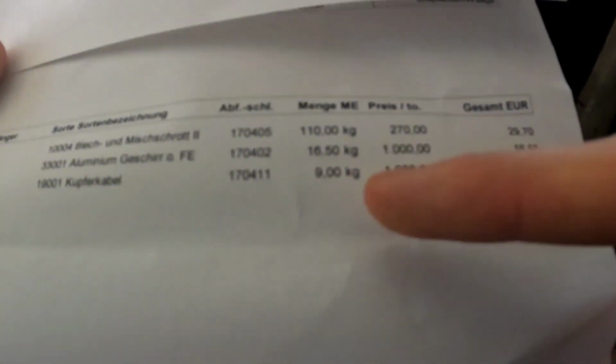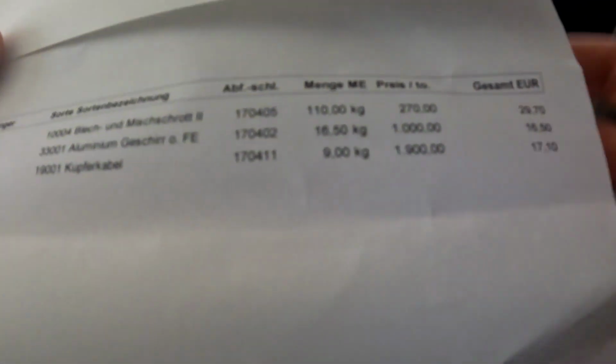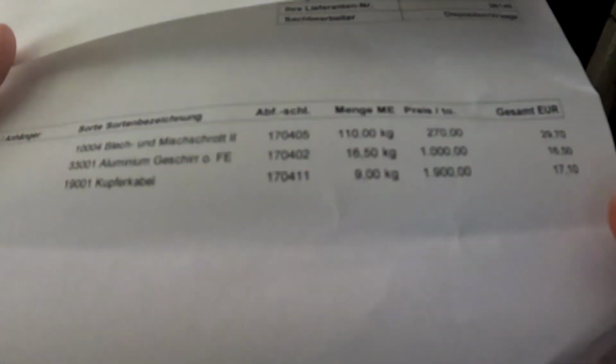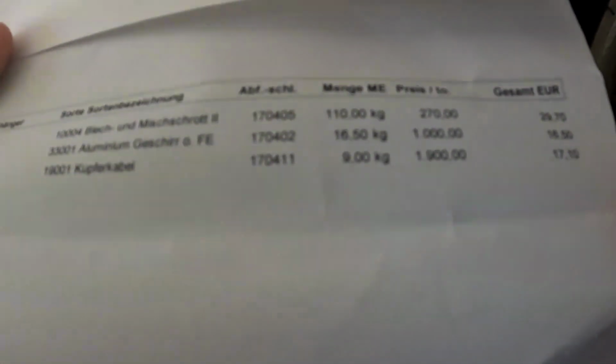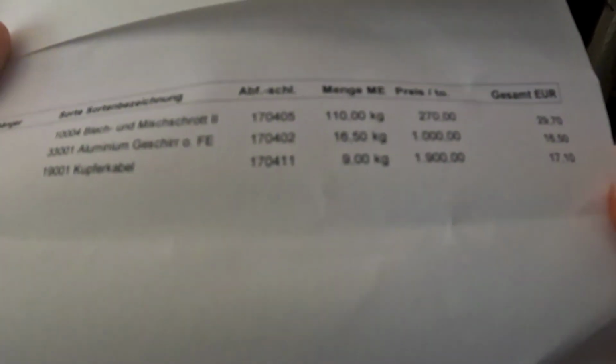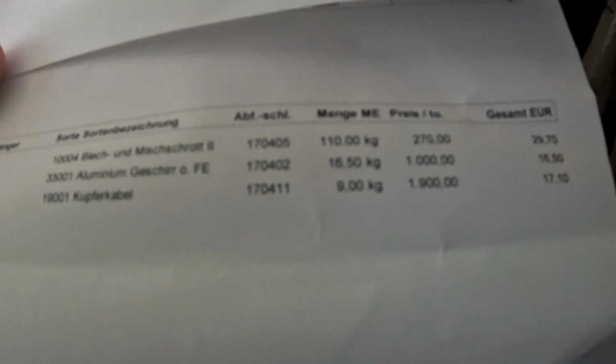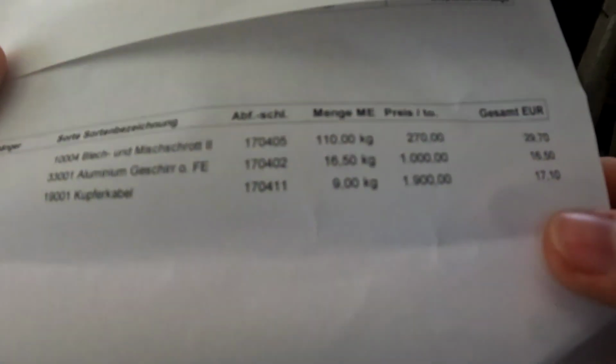And then for the wire, we got 9 kilos of wire, which I said was between like 10 and 15, which was apparently not the case, but oh well. And we got €1.90 per kilo, coming out to a total of 17 euros and 10 cents, which is all right. Actually, way more than I usually get. But yeah, I think scrap prices are just really high at the moment, so that's a really cool thing.